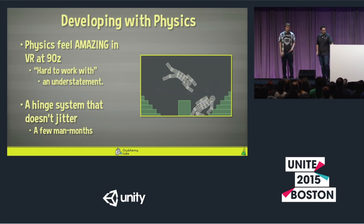So physics in Job Simulator is kind of a big part of it. And physics feels amazing at 90 hertz, being able to interact with that world. But it is incredibly hard to work with. With using hinge systems, so there's a lot of hinging in our game, it has taken over a few man months to get that to actually work the way you want. So yeah, it's a little bit challenging, unexpectedly.